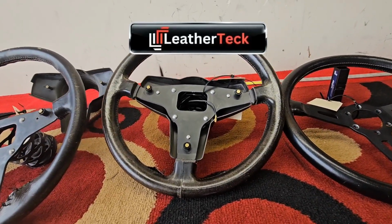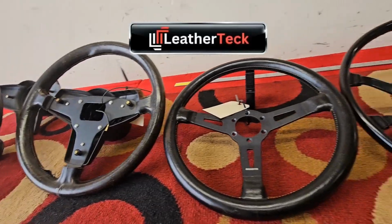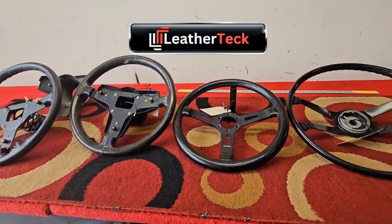Steering wheels are kind of a beautiful thing to do. It's handwork, guys, and it takes a lot of time to make one.